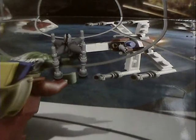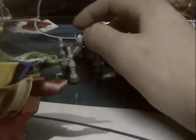So, that's it. And the question again is, which episode of Star Wars does he first appear? Oh, and this piece too. Which part of Star Wars does he first appear? Does this vehicle first appear in? Put a comment down below.